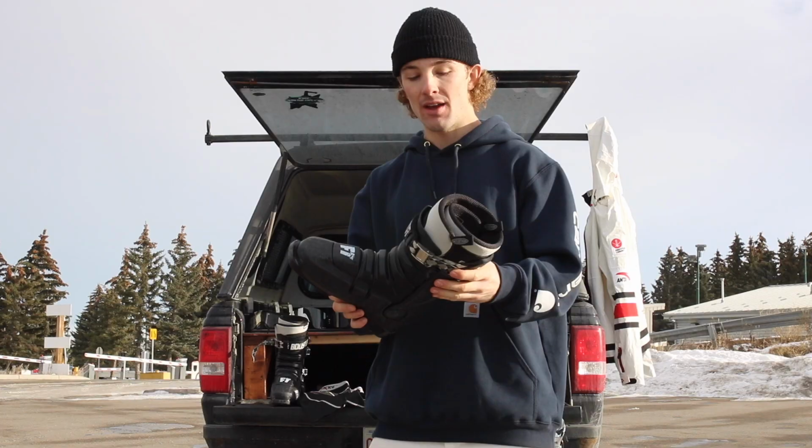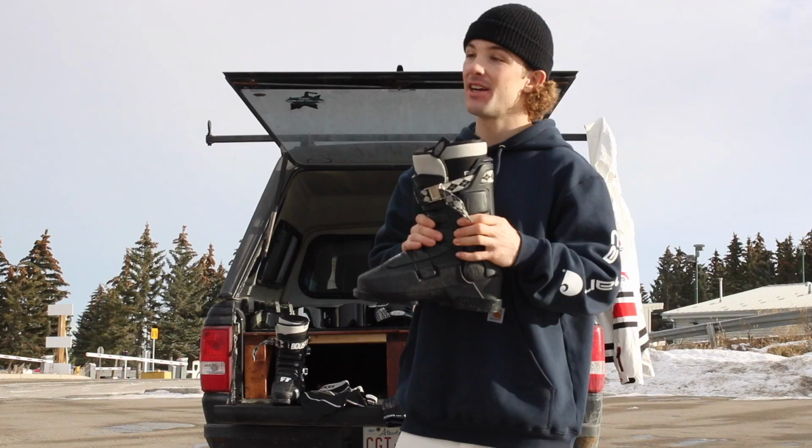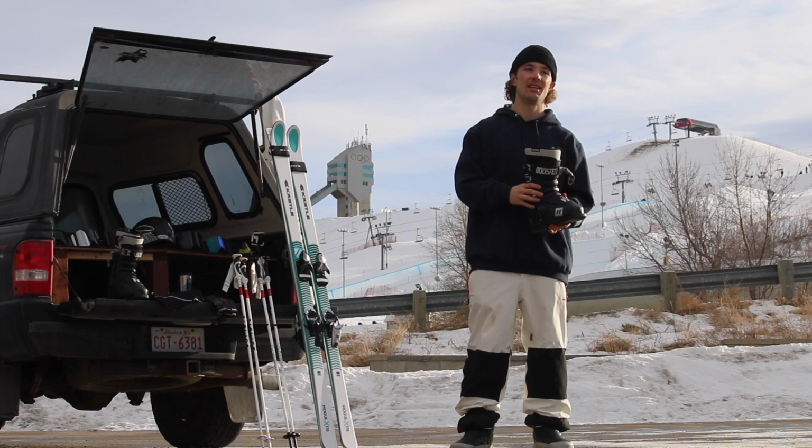I've got the World Cup booster straps on here, which are the stiffest booster straps. I'm a huge fan of the booster straps just to keep you locked in a little bit more. I've got a 6-flex tongue in here this year, which is a little bit softer than usual. But in the past, I've skied an 8-flex tongue, but a couple years ago, I switched to 6-flex just so I can really feel my boots flex in the moguls.